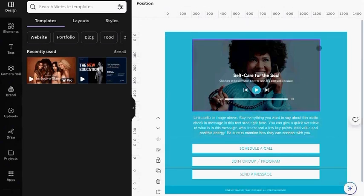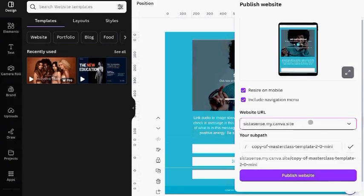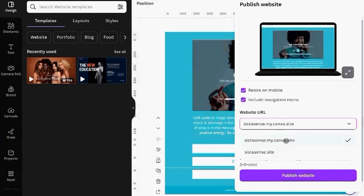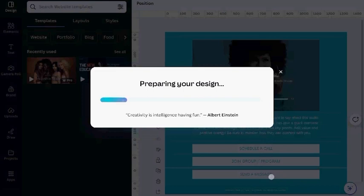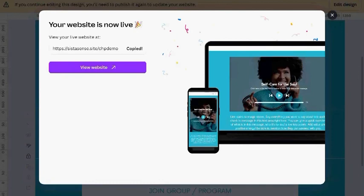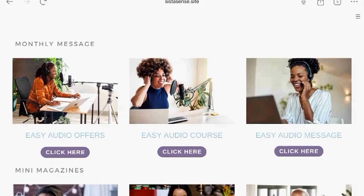This is, by the way, a web page. So if I go to Publish Website, if you have never set up a website in Canva, you can pick your domain. Either you can buy one or you can use the free Canva one and customize it. I already bought one, so I'm going to use that, and I'm going to do CHP demo. So that just means check-in page demo. So let's copy that real quick. Let's go back over to Google Chrome so I can show you what that looks like.